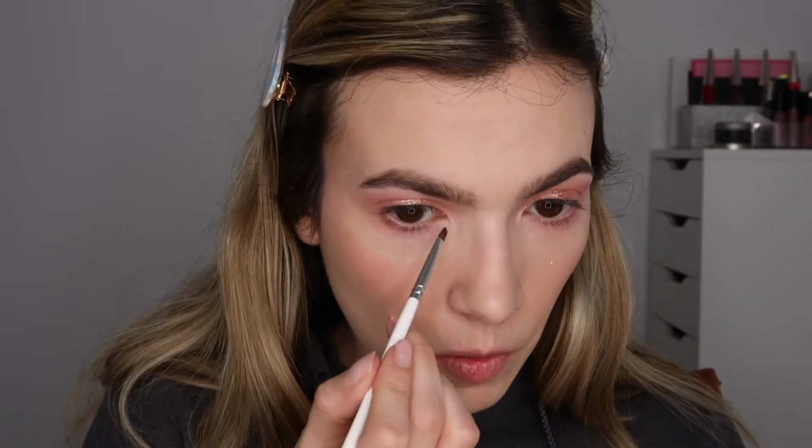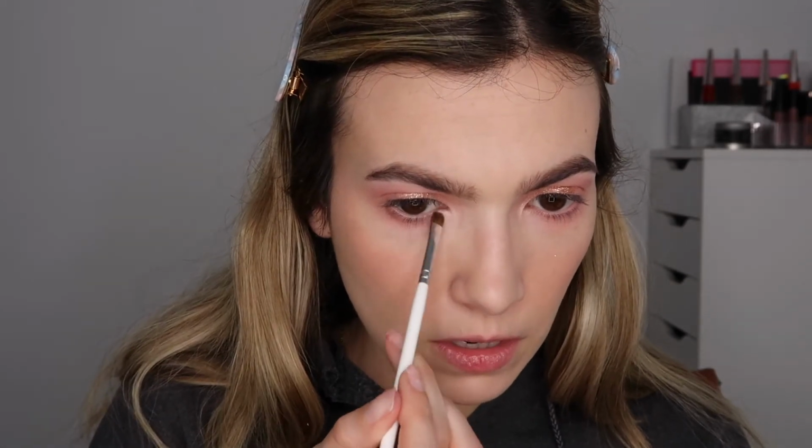Just like that. I'm gonna take a little bit of this and put it in my inner corner, because I feel like this is a really nice white. Yes. Wow, so freaking pretty. Okay, I cannot not use this shade right here. I'm gonna take that on a pencil brush like this, pop it right underneath the pupil like that. Ooh, that is really pretty.